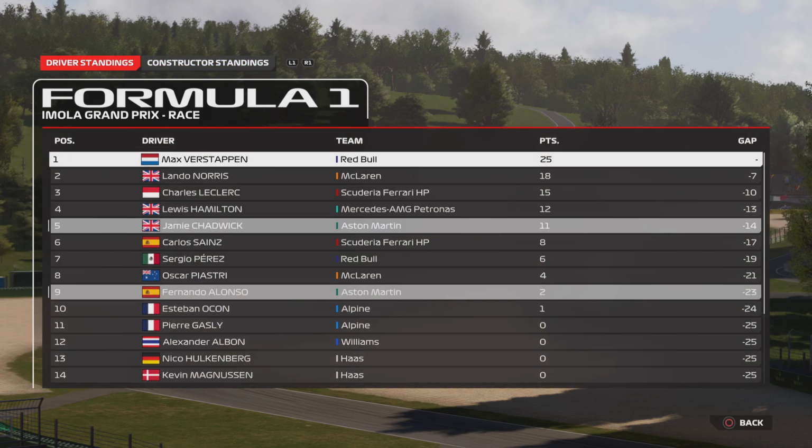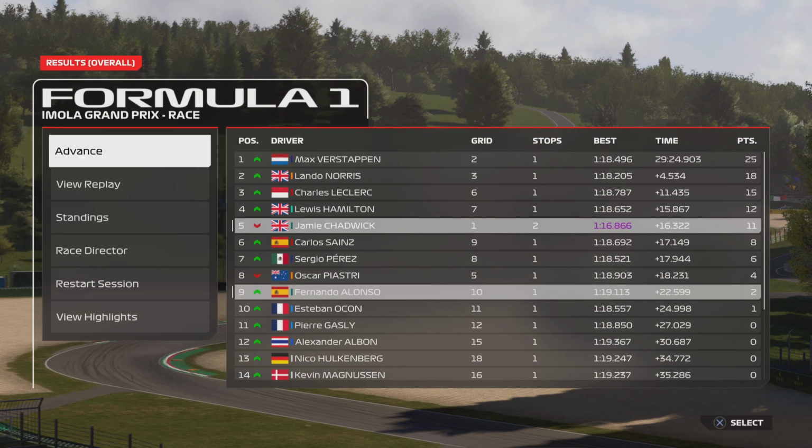Max obviously takes a W as well, so it's a really, really good start to the championship. Able to get the fastest lap, so very, very solid, very, very positive. Hopefully we can get into that top 3, top 4, and fight for podiums. So that is going to be on the next episode, though.